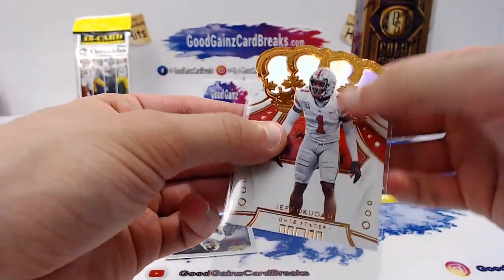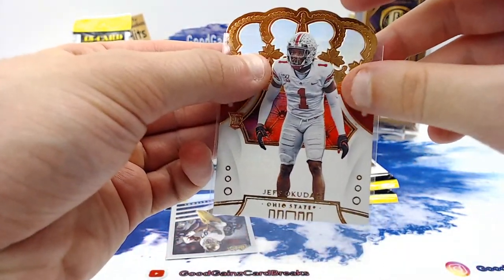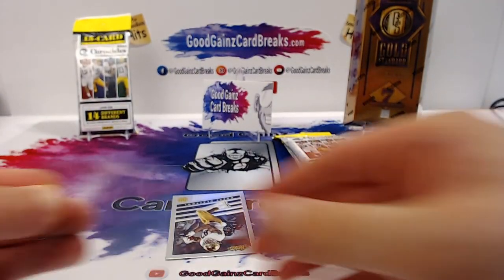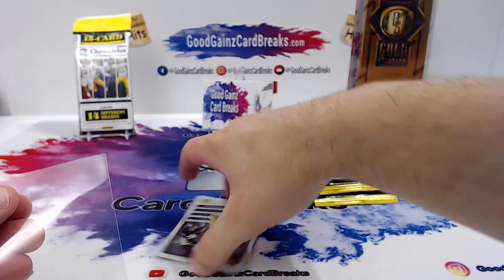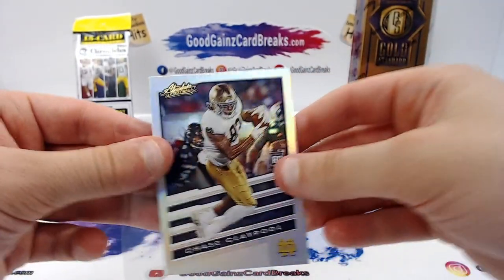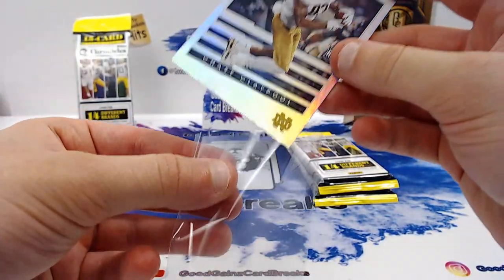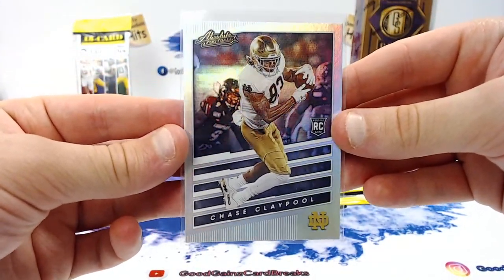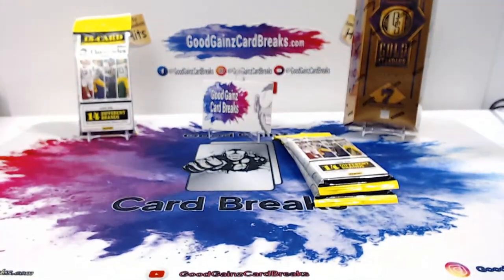Jeff Okudah for the Lions. There we go. Get it in there. Nice and undamaged. Don't see too many of his autos. That's the one rookie I wish they put in these breaks more often. Chase Claypool for the Steelers out of Notre Dame. Nice looking card.